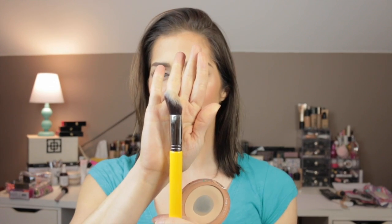I use the Delium Tools 968 brush, which is a slanted, a little bit dense brush. I wouldn't call it a kabuki, but I just set that in there on its slant, and I will just press in where I'm a little shiny, and I'm talking like it sets me for the rest of the day. I don't care if it's noon when I touch up. I will not have to touch up again the rest of the entire day.